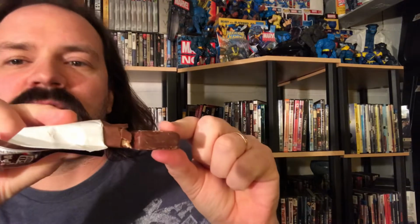The Snickers is a little bit... Why is my lighting so terrible? I need to fix that. I apologize, everybody, for the terrible lighting.